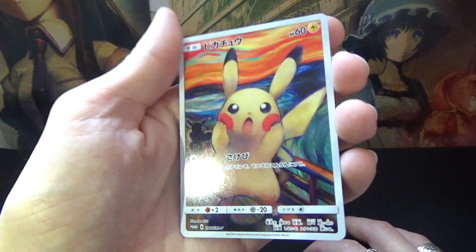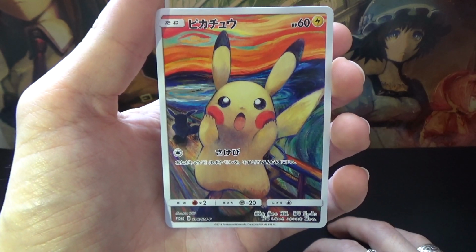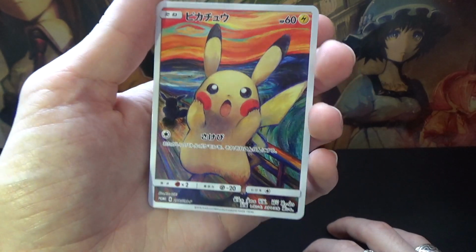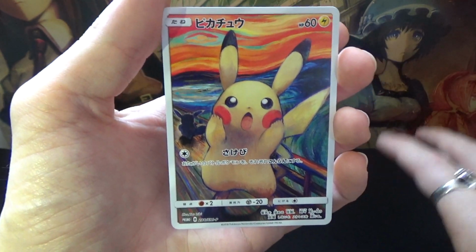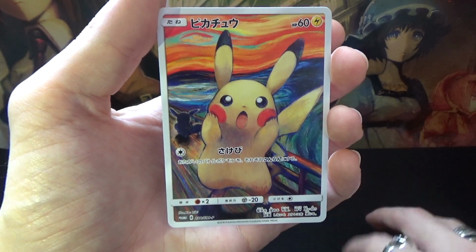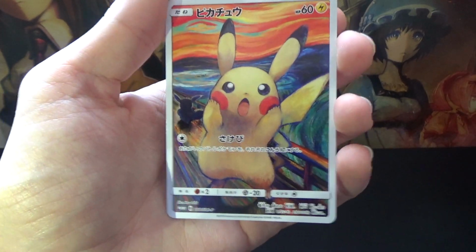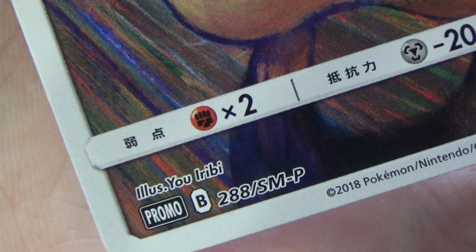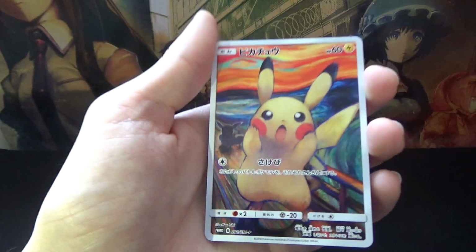Okay, next up is this boy, Pikachu, which is probably one of the hardest cards to get from this set. This was the only card. All the other cards I got when I was in Japan a few weeks back. This one was the only one that I had to buy on eBay. So let's start first with the illustrator, which is Yu Iribi, and this is Sun and Moon promo 288.